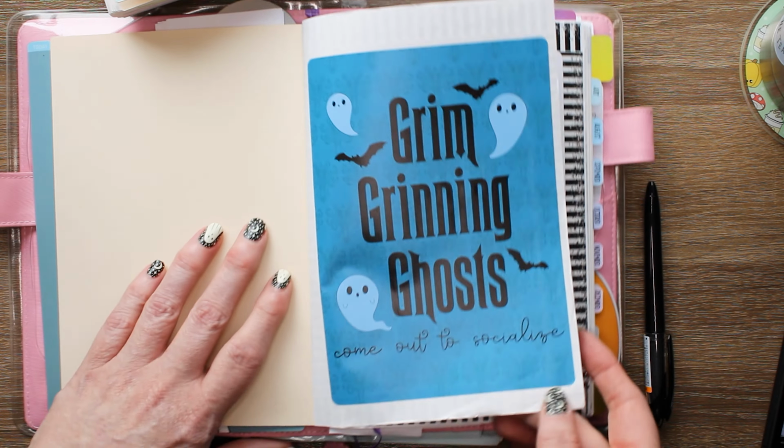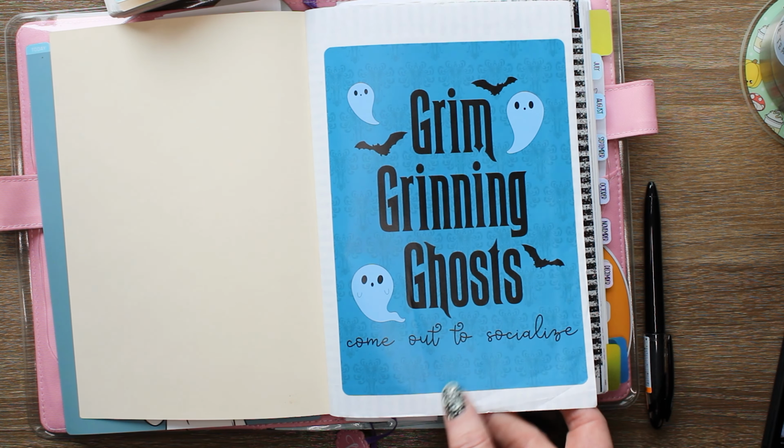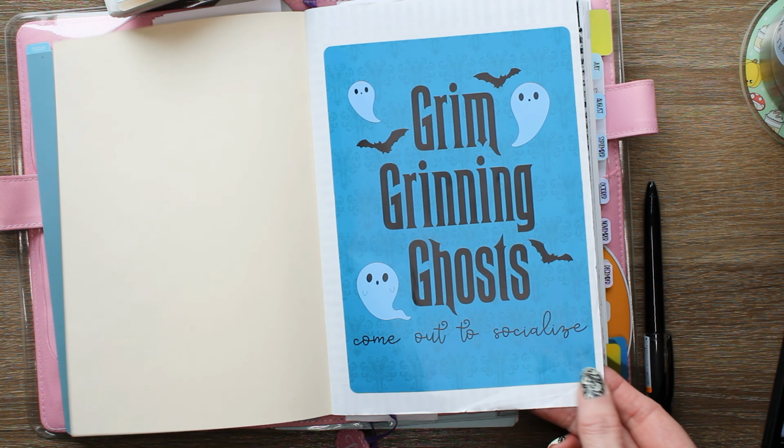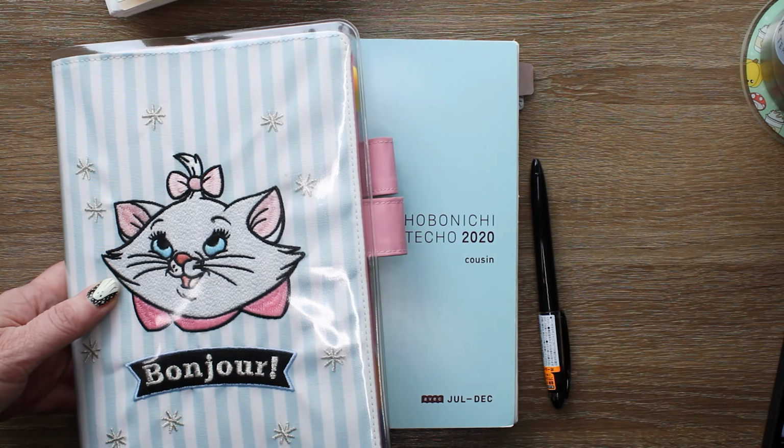But what I was trying to show you here is that it also is really easy to rip. So if you're using stickers, you have to be very, very careful and very slow when you're pulling up a sticker, if you say put it down crooked. So if you're somebody like that, it might drive you crazy.